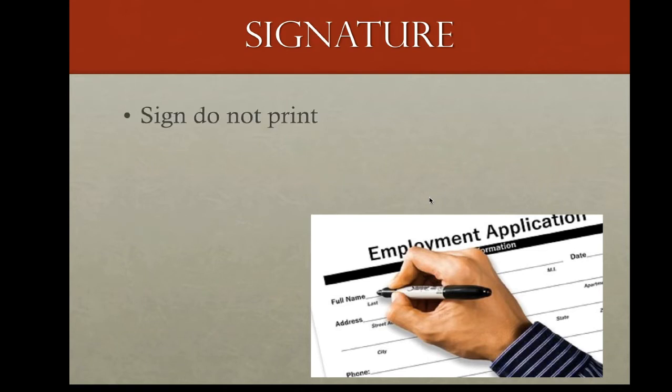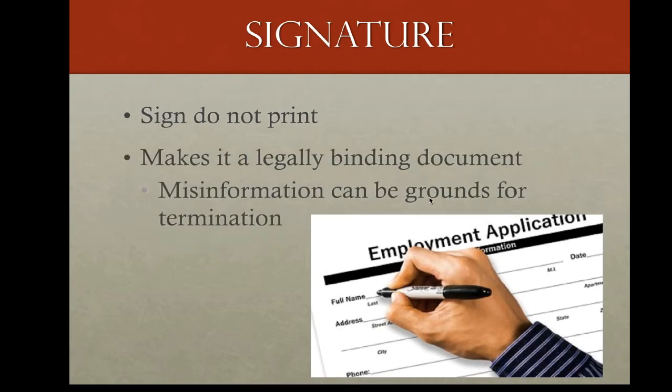Okay, usually at the end, you're going to sign. Sometimes if it's an online application, you're typing in your name as your signature. When you sign a paper document, it should be in cursive. You should not print it. And once you sign your application, it makes it a legally binding document. So you want to make sure that you are correct and there's no misinformation or anything made up on that application.